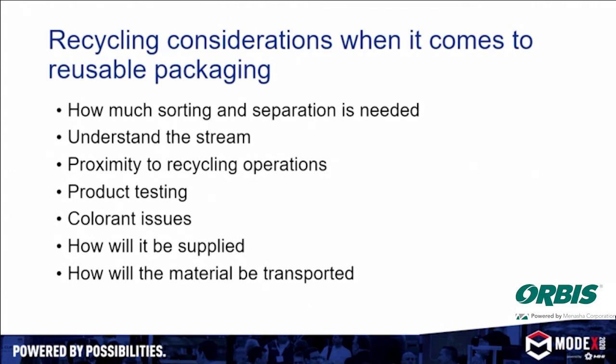So next, a couple different considerations when it comes to reusable packaging. How much sorting and separation is needed, because that can add cost to your system. What you'll find out a lot of times with recyclable companies, they are regional in nature because you want to stay close to your customers where the packaging is. You want to get it down into the smallest footprint to be able to transport it through your supply chain back to somebody that can convert it. So you will usually get regional recyclers, people that can knock down that material, grind it down into a smaller footprint, and then you can ship it very efficiently back into companies that can consume it.